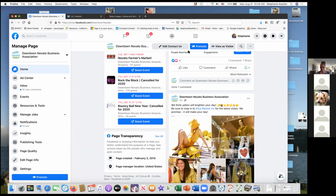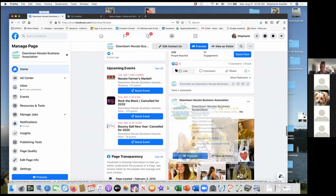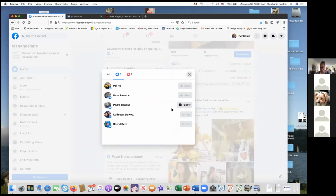And when you saw that it says follow, the reason it says follow is because it's usually a business page. This means, do you want to follow them? I don't usually do that.